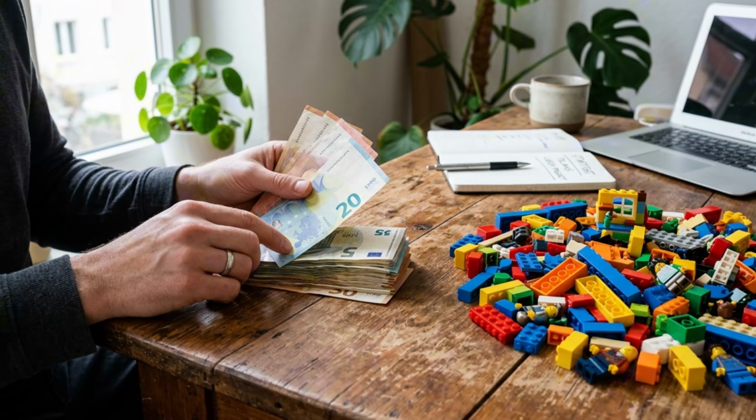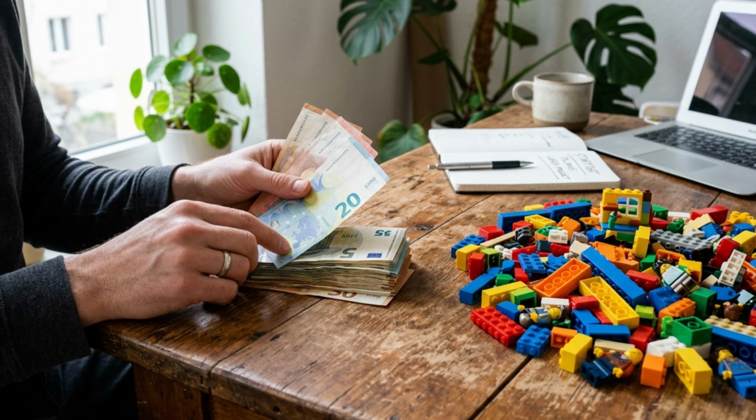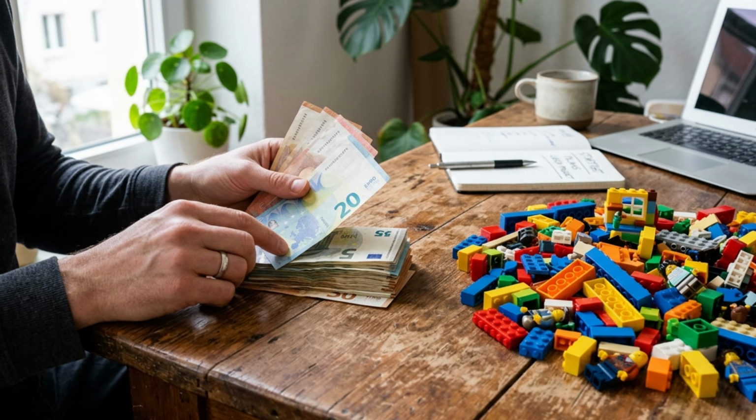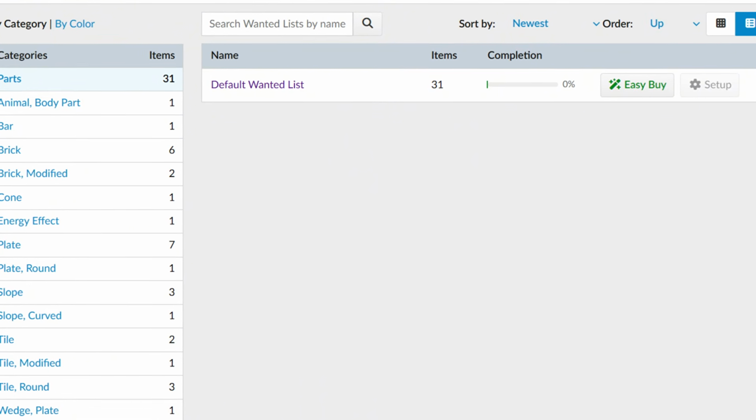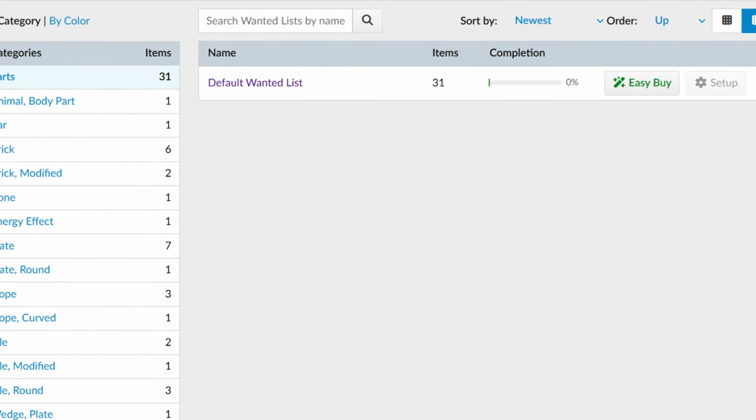So you're gonna need capital, and more than you think. Lego ain't cheap, even small sets add up fast, and one set won't give you enough inventory to run a store worth buying from. You need diversity, different parts, different colors, different categories, so that when a buyer runs their wanted list against your store, you actually show up with enough matches to win that order.